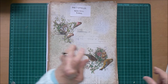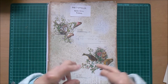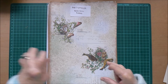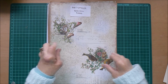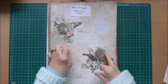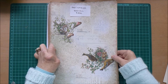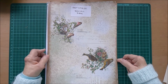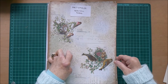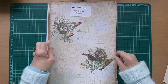So I've got lots of things that I've bought over the time I've been journaling and not really got around to using, like a lot of the labels that Tracy does and all that kind of stuff. I bought them but haven't used them because the journals I've been doing haven't really been appropriate. So this one is going to be everything thrown at it, I think. All the things I've been holding for quite a long while are going to be thrown into this journal. But this is the kit I bought first. I've got two or three here that I thought I'd show you.